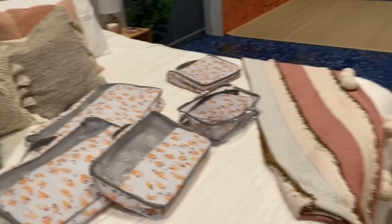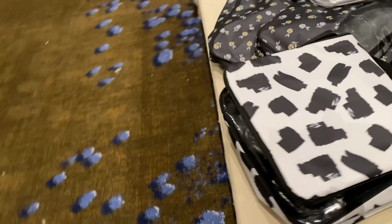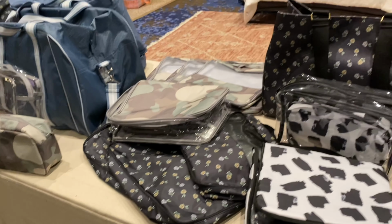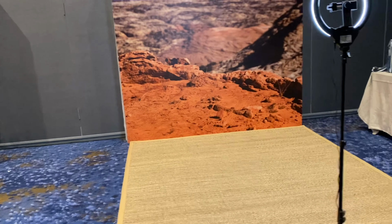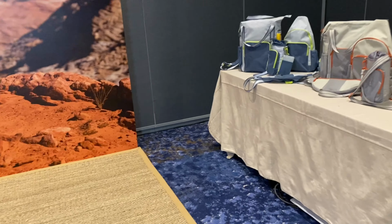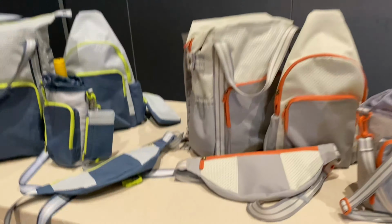Let's check out more of these prints. This is more black, all right, with the light pastel colors. This is more light blue, navy blue. You guys, we got the traveling cases back with the camo. Again, checking out the new prints and colors for you guys, so you have an up close and personal look at what that looks like. Now let's go for some adventure time. Let's check this out. Here we go. We got the gray and the taupe with the orange, two lineups. Then you have the blue with the neon green.